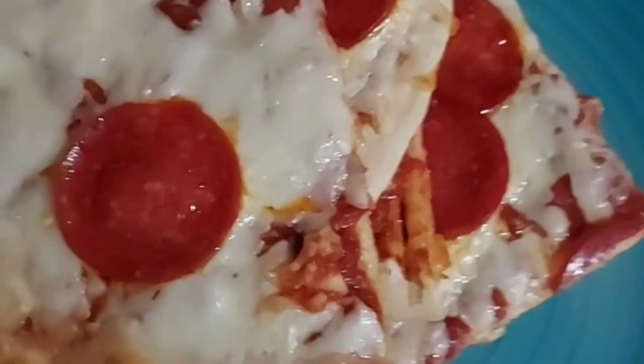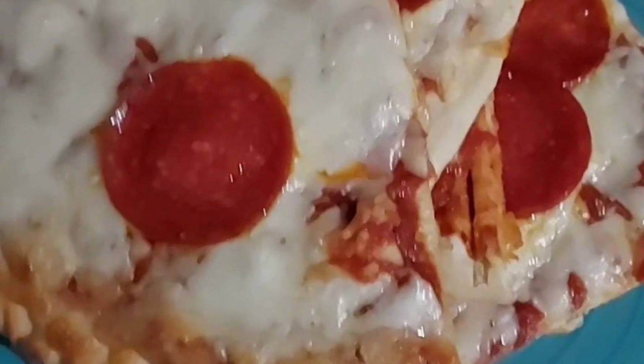Alright, so it's all done. Doesn't look like the best pizza in the world, but let's try it. I've heard that Chuck E. Cheese's pizza is, like, you go to the actual Chuck E. Cheese, it's not that good, I've heard. But let's see it for myself. Let's see if this is any good.